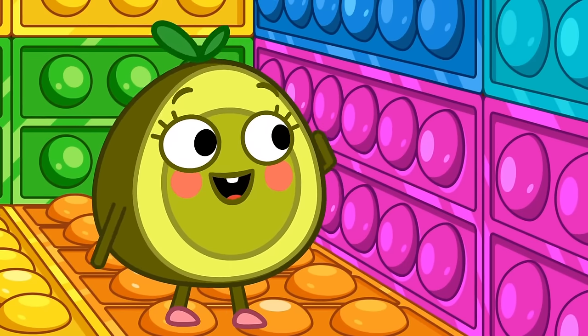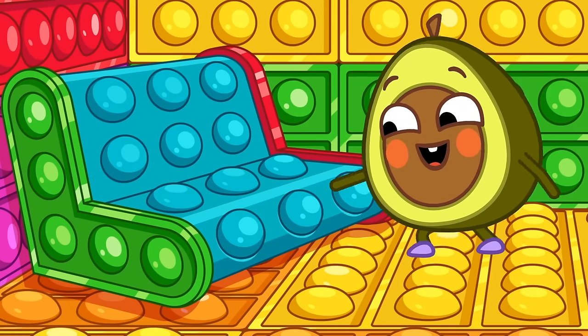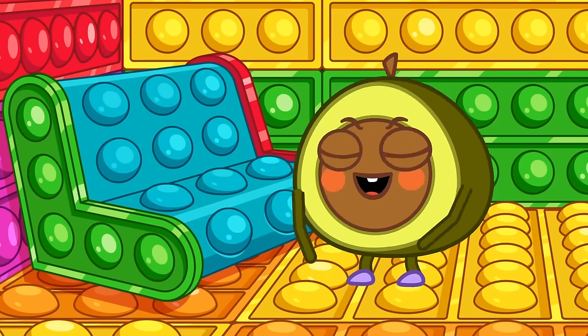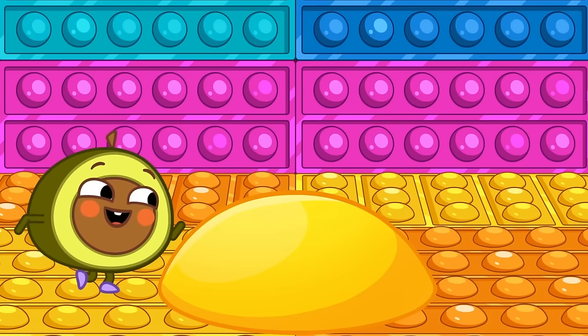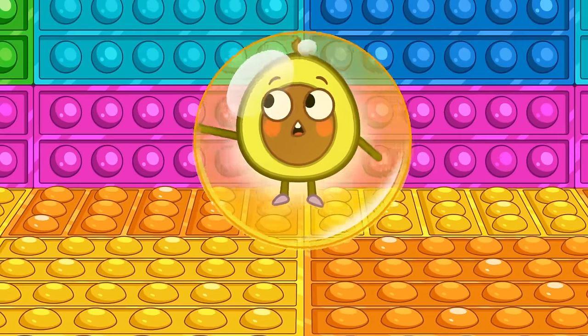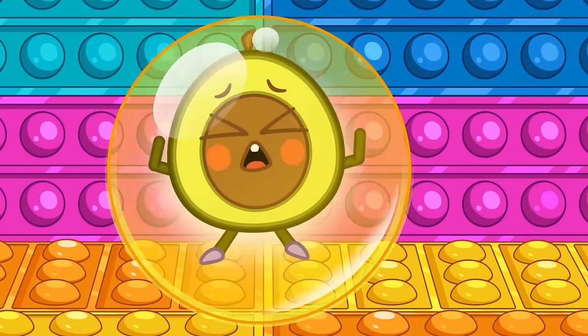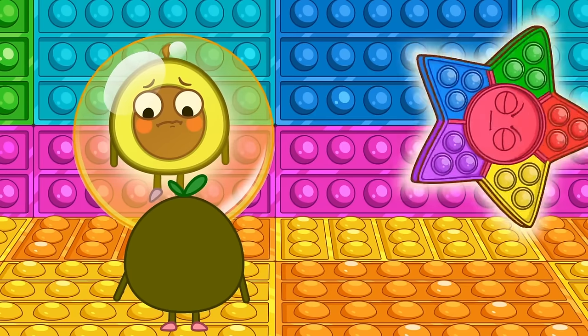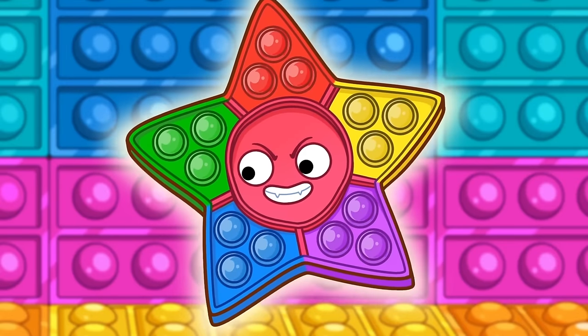Penny presses all the bubbles. The bubbles are soft and squishy. Wow, look at that bubble. Oh no! Pit is trapped in the giant bubble! Penny, you need to help Pit! Look out!